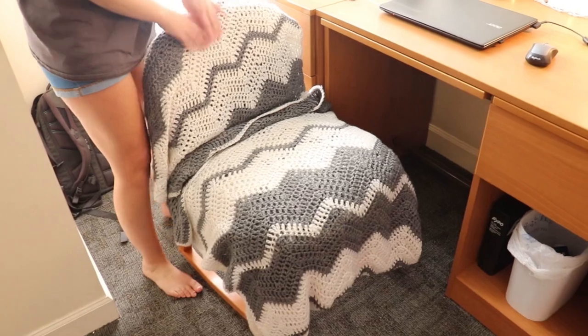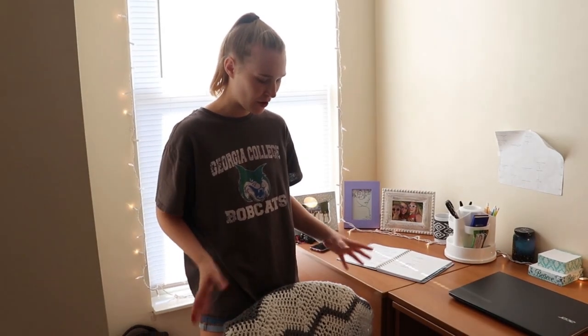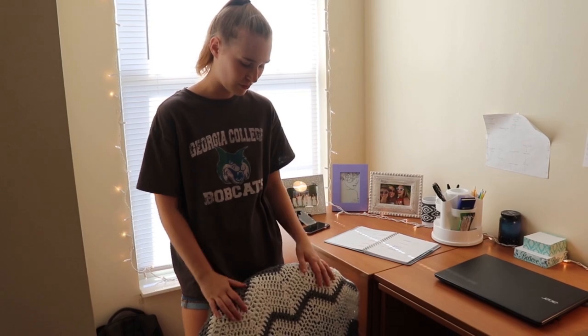So this is the chair that the desk came with, but this is actually a quilt that my cousin handmade. I got it for Christmas a few years ago, and I thought it fit the theme of the room, and it would just be a really nice touch.